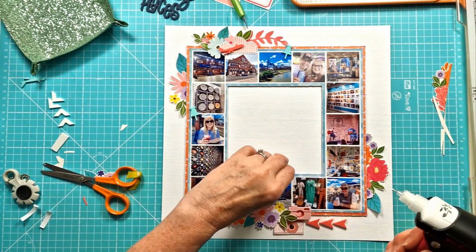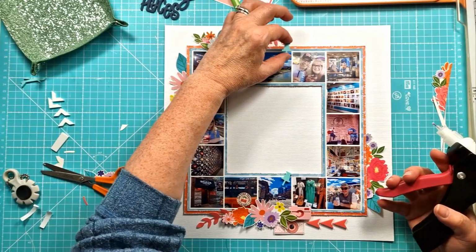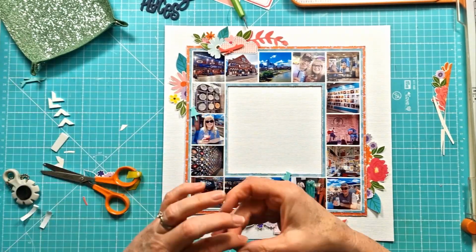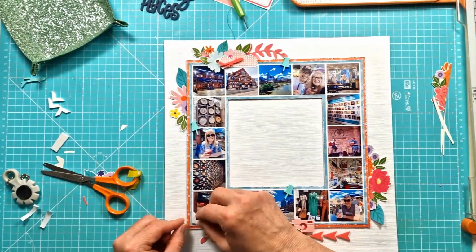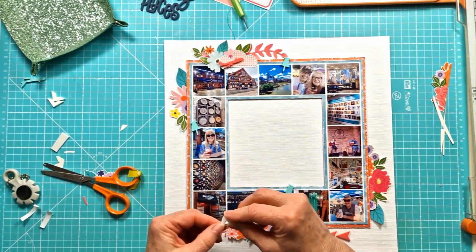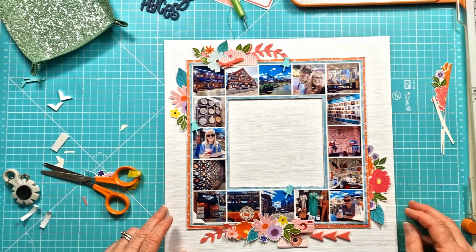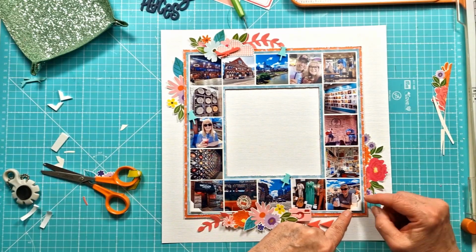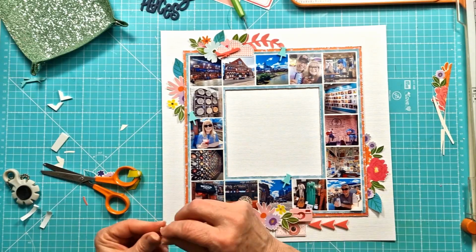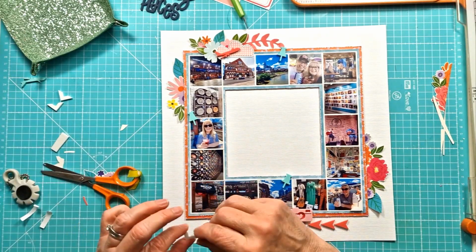And I haven't stuck down my title yet, and then I've got the white photo corners over there as well. So I'm just adding those to each corner of the photo frame. And then I'm almost done. I will add my journaling to the center, and what else do I do?